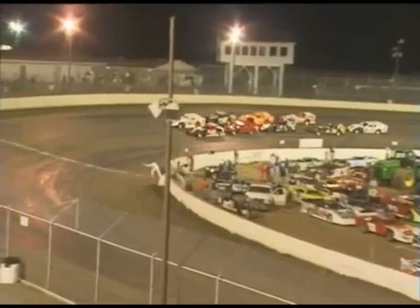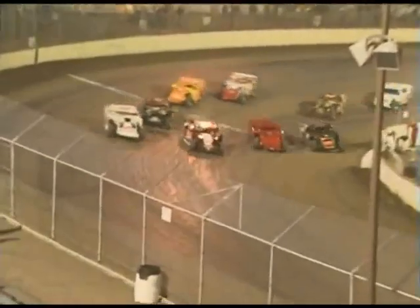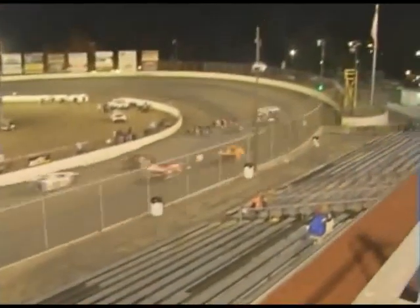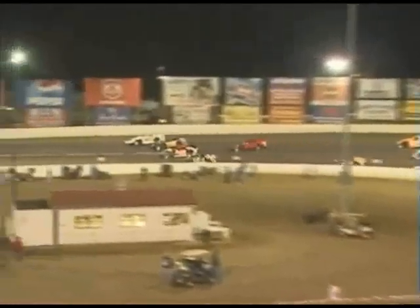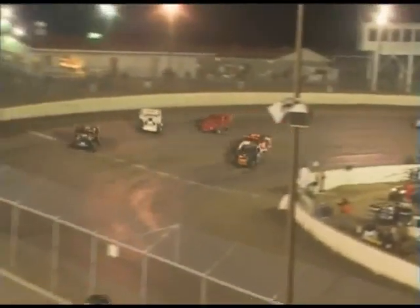We're getting ready for the third modified. Here we go, green. Rocket Man, Scotty, 4 wide out of turn 2 in Peebly. Look at this. They're 3 wide down the back. Big Block, hang on, turn 4, look out.